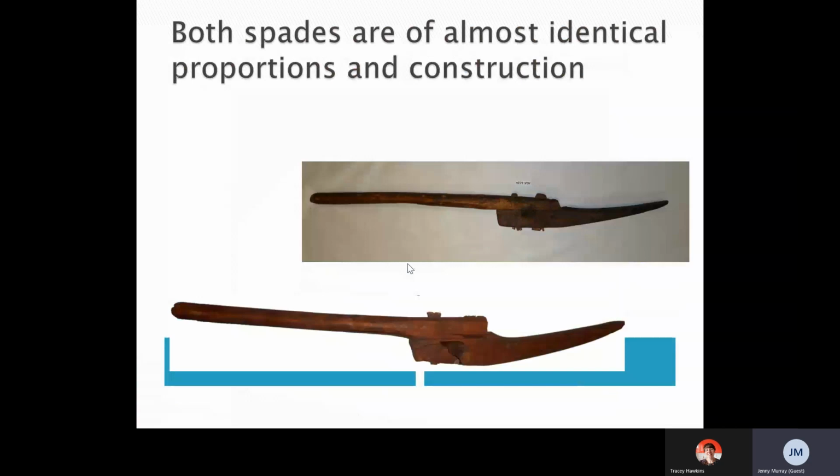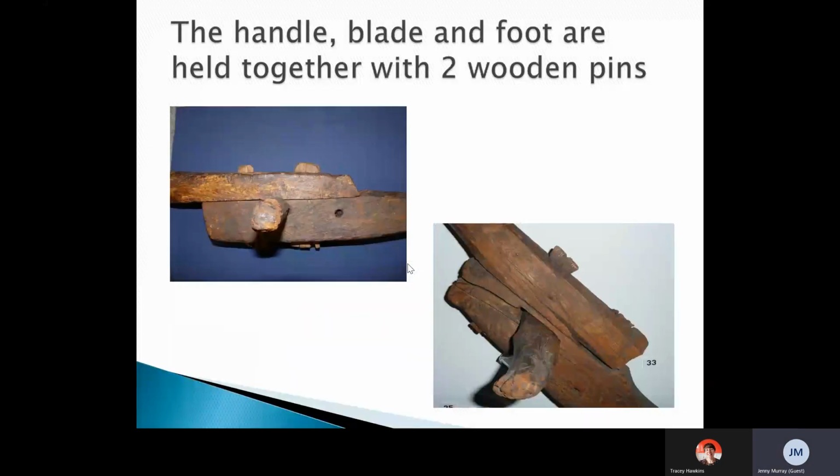These two almost identical implements were discovered in the peat moor on Yell and Unst. That's in the Northern Isles, the Shetland archipelago. Both spades have circular sectioned handles fixed to rectangular sectioned blades, being joined by two flat wooden pegs mortised right through both portions, and projecting at the top, seen here in the next slide.